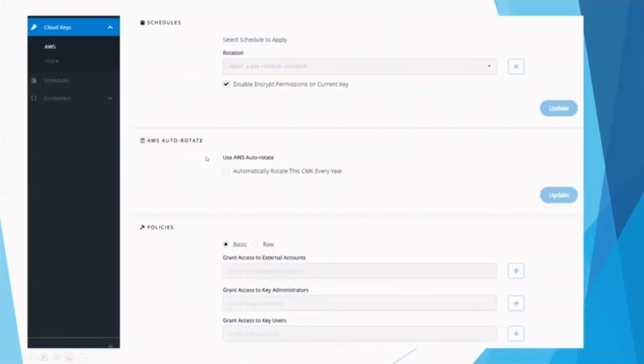Just to show you how easy setting up schedules for key rotations or backups, it's exactly the same screen for any cloud vendor. And there's policies that you can set up to allow external access to those keys. This was something that I was looking at earlier this week when I was trying to set up external access to our AWS keys. It's quite a complicated mechanism that you have to go through with AWS. And when I looked at the way that Thales did it, it's so much easier. All you need to do is put in the ID of the external account. It just shows you that I probably wasted an hour or so trying to set up the policies on AWS when the Thales appliance was so much easier to set up.